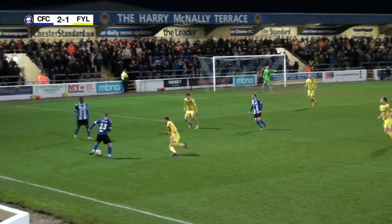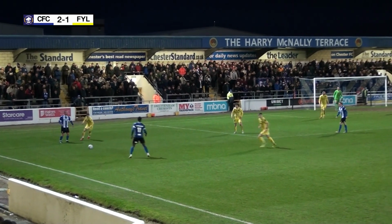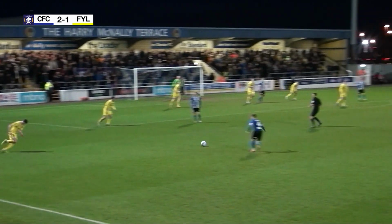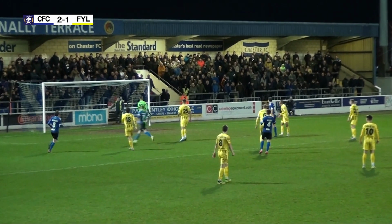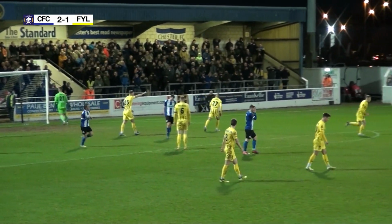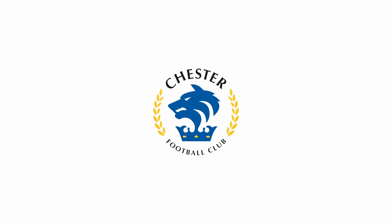Back out to Askew again. Askew just trying to find the space to get the cross in, but goes back to Stevenson. Infield to Weeks. Weeks now brings the ball to the edge of the penalty area, shapes himself up to shoot, and it just lands on the roof of the net, and it's going to be a goal kick. He had absolutely acres there, didn't he?